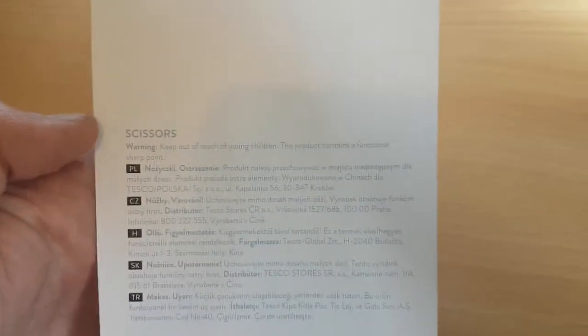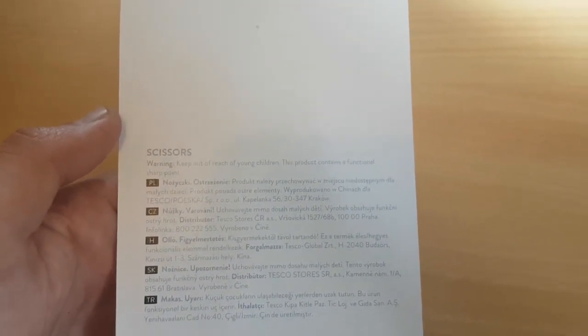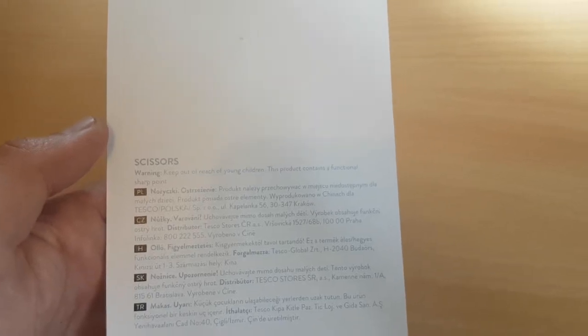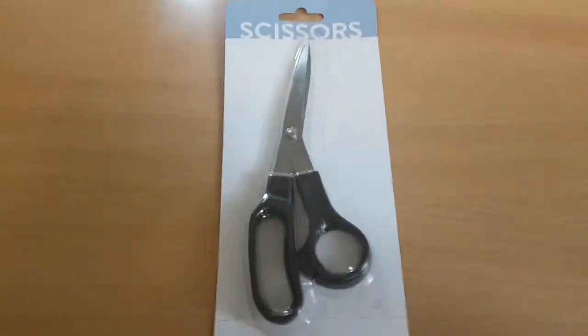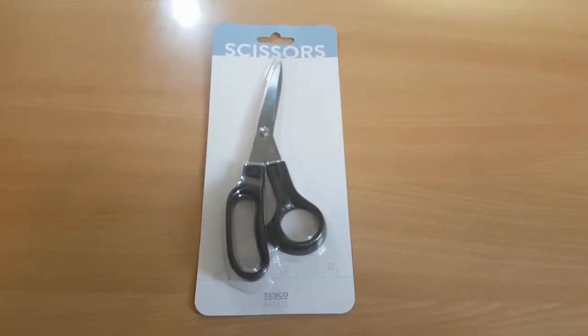Now you'll note there's a warning on here. It says warning, keep out of reach of young children. This product contains a functional sharp point. Okay, a functional sharp point. Now that is something that you should be aware of. This is entirely an adult item. It's not something that should be used by the old kiddie winkies.